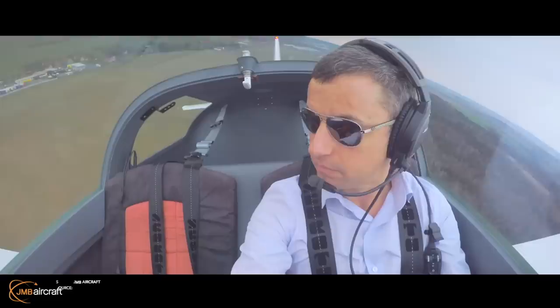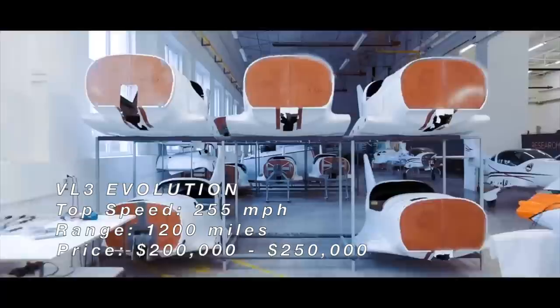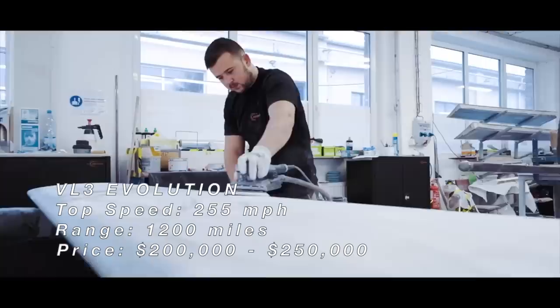For a new factory built Evolution with the Rotax 915 engine, you're likely looking at a price tag of $200,000 or a little over $200,000. But for the used models, you can find these anywhere from $160,000 to $180,000. You've got to pay something for all that speed.